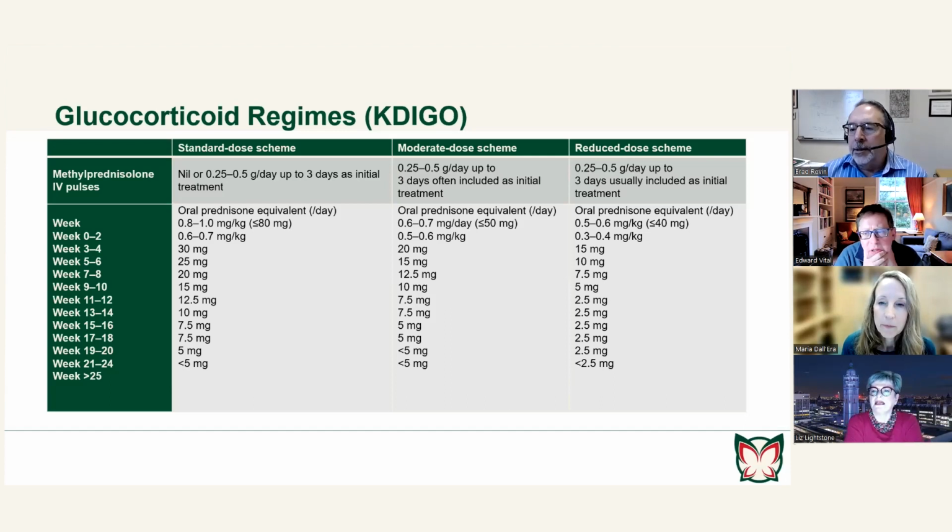It is. So in my mind, there's no reason not to start with that and to really drive down the steroids. And what is considered standard dose, I would say, is much too high. You do not need, I think that's high dose. And I think the moderate dose should be the standard dose if people get very uncomfortable.